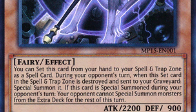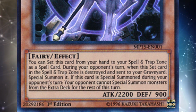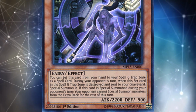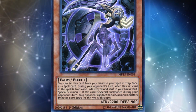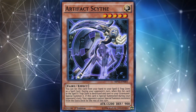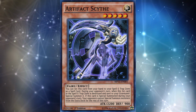However, in Battles of Legend Heroes Revenge, it is getting its first real true reprint besides its unlimited print run, and that's really exciting for a lot of players that are trying to play the artifact engine, because I don't know the exact numbers, but you basically could buy a playset of Sanctums for almost the same price, if not less, than you could buy one Artifact Scythe, and that just really didn't make a lot of sense. So it's cool to see Konami actually reprinting this card so that more players can have access to the artifact engine, including Scythe.